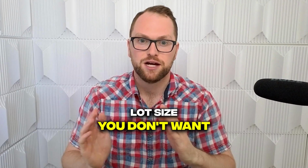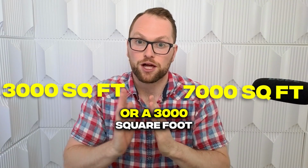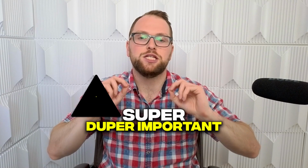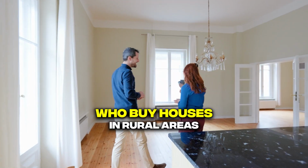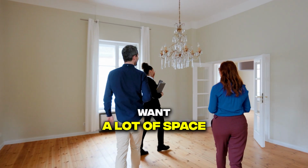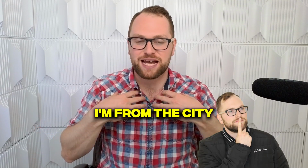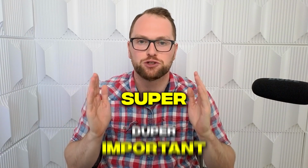So if you have a house that's a 5,000 square foot lot size, you don't want to compare it to anything above a 7,000 square foot or below a 3,000 square foot lot size. Generally, lot size is super important in rural areas because people who buy houses in rural areas want a lot of space, so they're able to do whatever they're doing, hunting, gathering. I don't know what people do in rural areas. I'm from the city, but generally they want a lot of space. So the difference in acreage in rural areas is super important.